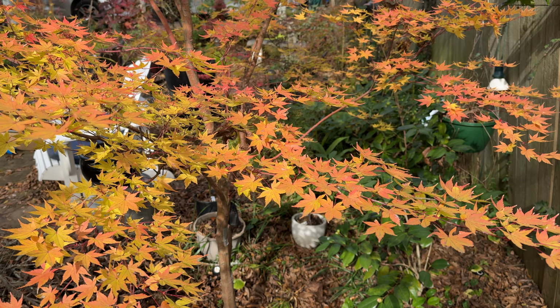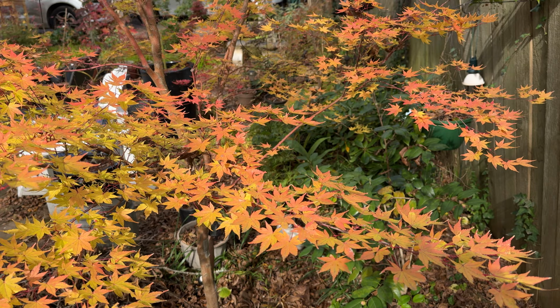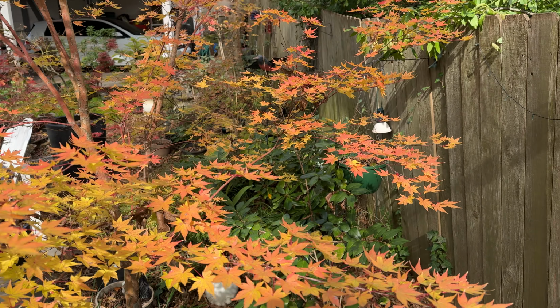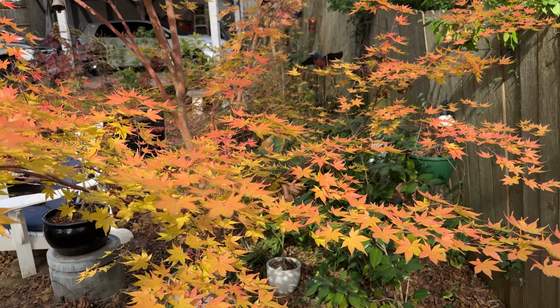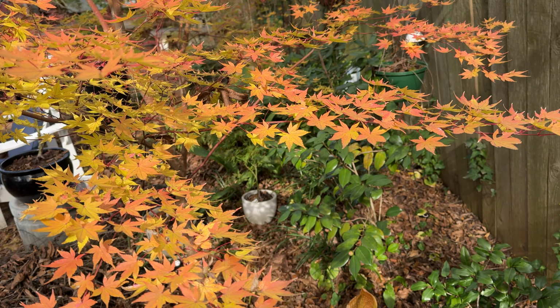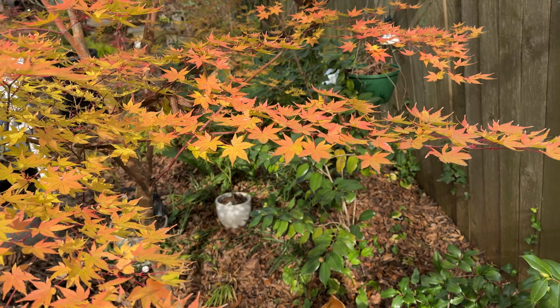Changes in the colors and the leaves are happening very quickly. I was out of town for about 4 days, and when I came back the garden looked totally different. And again, I'm going to be out of town tomorrow until Friday for work, and I just want to make sure that I capture some of these colors as I might not see them when I come back.